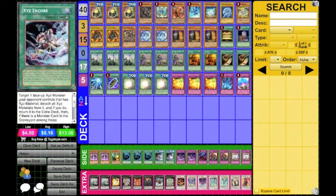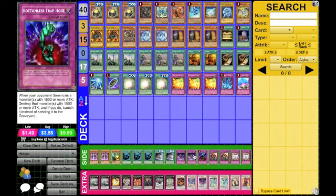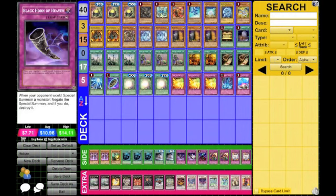Double Xyz Encore in case he takes on the Evil Swarm matchup, and then of course you have the double Black Horn because this is the best trap card of the format, being able to take Xyz monsters off the board before they can make their plays, which is critical when your opponent could put Exciton Knight on the board.